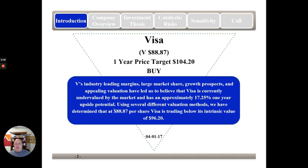But at any rate, for Visa, they had industry-leading margins. The way you find margins is you look at the income statement as a percent of sales. So they had kept more of every dollar than the other competitors did. Obviously, Visa's the biggest dog in the market out there. Some growth prospects that were pretty cool, and a valuation that was fairly low. They think it's undervalued by about 17%.